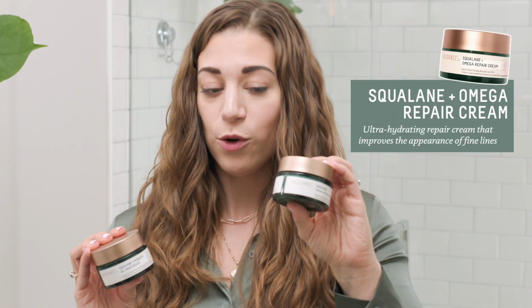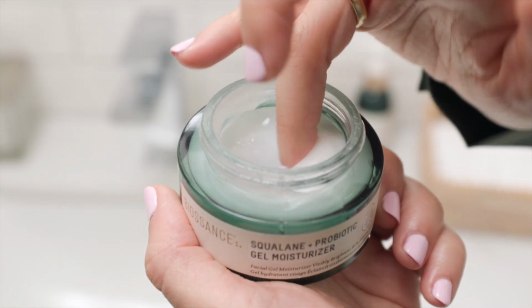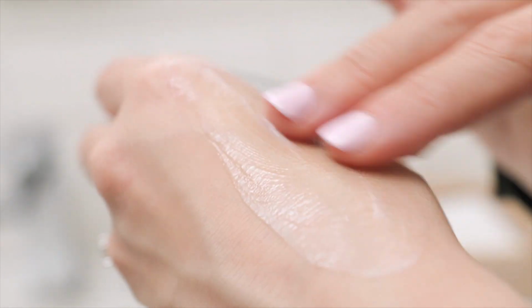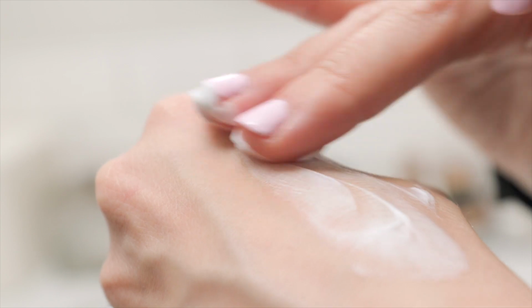That's a great question. We at Biossance have two fabulous moisturizers, Squalane Plus Omega Repair Cream and Squalane Plus Probiotic Gel Moisturizer. The first difference that you can see with the two of these is their texture. The Probiotic Gel Moisturizer is lighter weight, it feels more cooling on the skin, whereas the Omega Repair Cream is richer and thicker in texture. They're both going to give you long-lasting hydration, and no matter what your skin type, you can choose the texture you prefer. But they also differ in the concerns that they address.